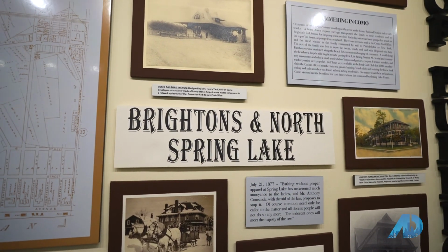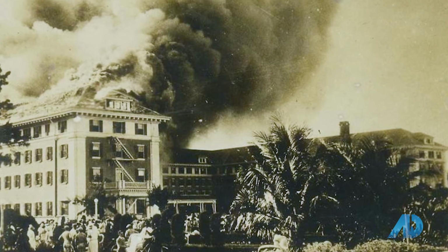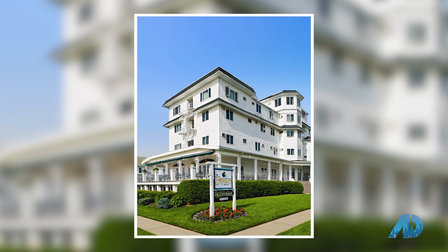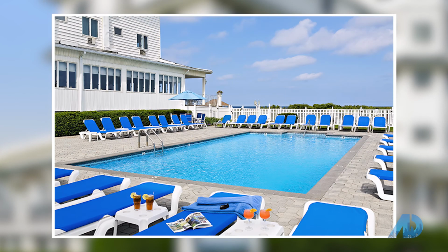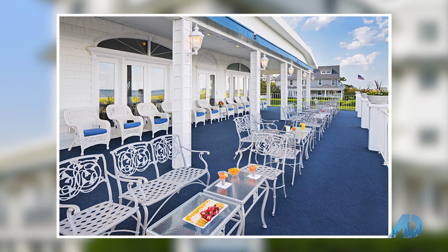Another resort that became developed were the Brightons and North Spring Lake. They joined together eventually in 1901. The Brightons had one hotel called the Wilburton by the Sea, and that is now what is known as the Breakers. The original Breakers that was on the ocean had burned down, so they renamed the Wilburton by the Sea the Breakers, and it has lasted till today. And that's one of the few hotels that is still standing and operated as a hotel left in Spring Lake.